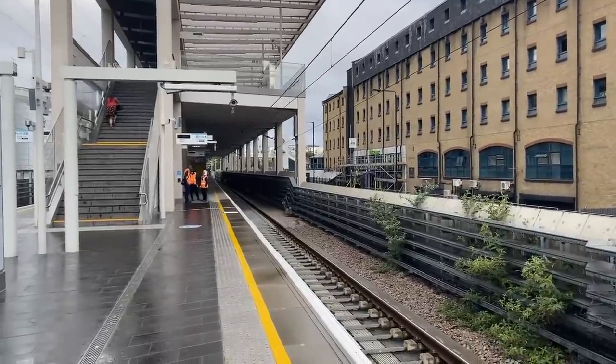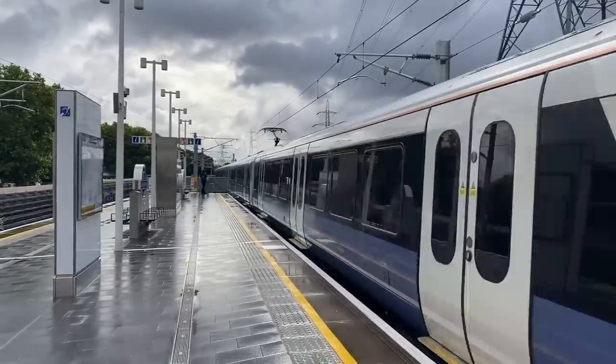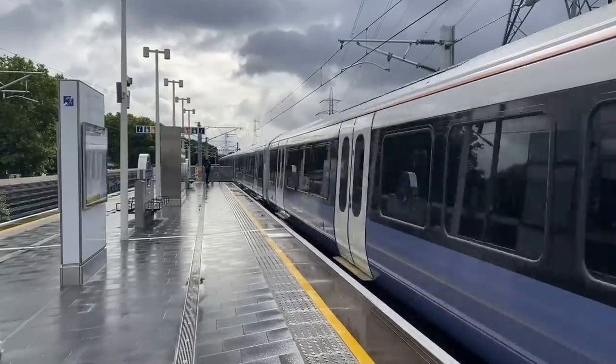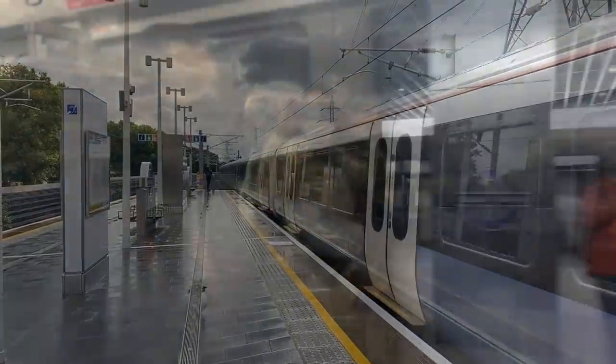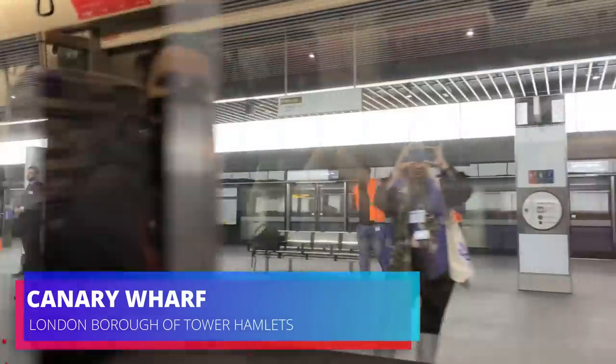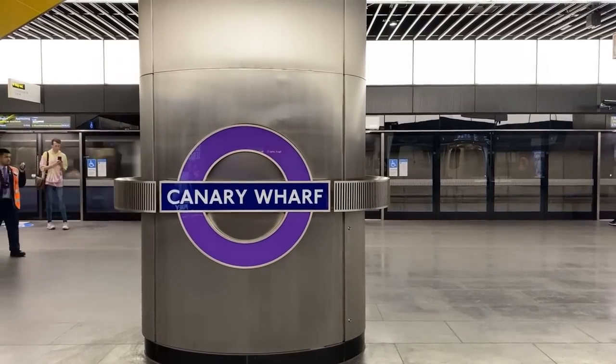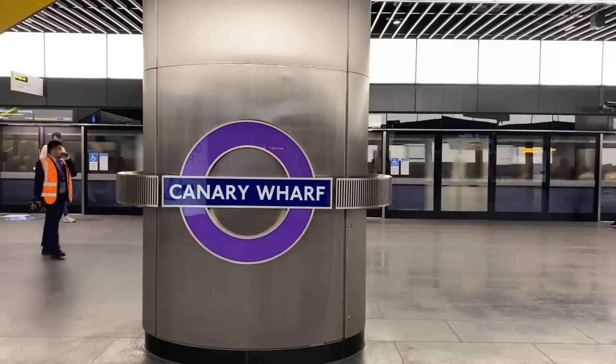However, the open air of the station is a nice change from the underground ambience that is provided throughout the rest of the line, so it is really good to see. Our next station following Custom House is Canary Wharf, one of London's biggest financial centres, and as such it is expected to be one of the busiest stations along the line that's not in Zone 1.